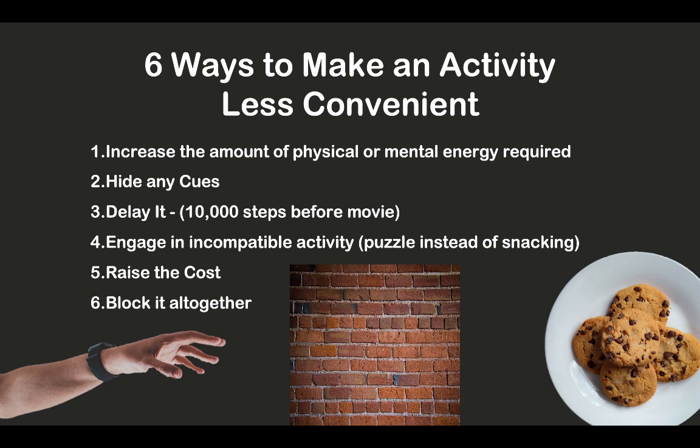Block it altogether. There are certain things that you can just block. So like there's certain foods you just don't even bring in the house. It's a way to block something altogether. If TV is a problem for you, you shut down every possible way to get to it. And you go, oh, well, I guess I won't watch TV too much then.